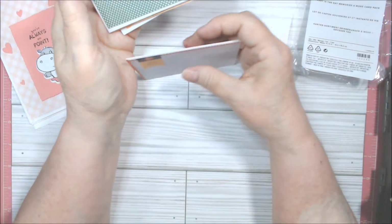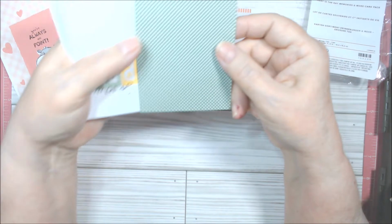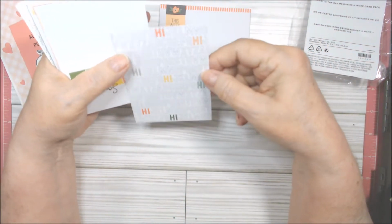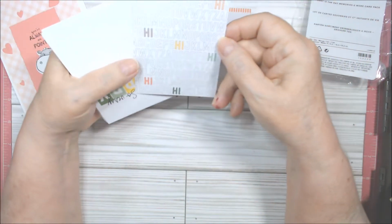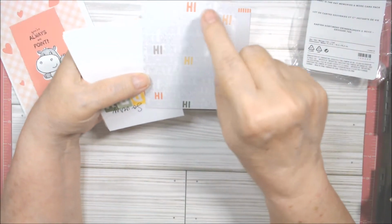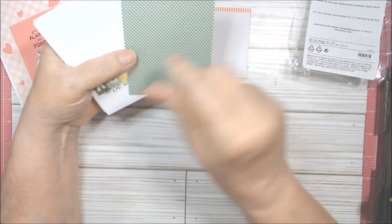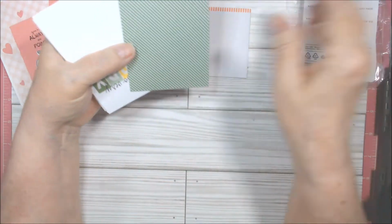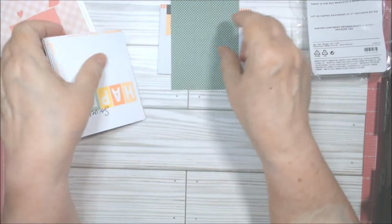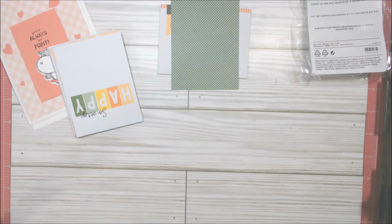Now, Stampin' Up! did have a planner. I think it's still good if you become a demonstrator during celebration. You will get a planner in your startup kit. This is really cute. It highlights the HI and says hi. That's really cute. Or this color. And what were the colors again? I forget. That looks like garden green. Let me check. Page 136 is what I said, right?